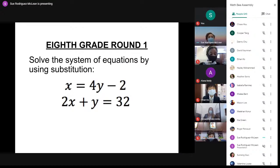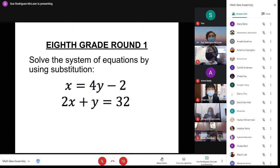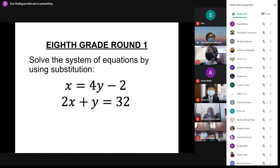Eighth grade, solve the system of equations by using substitution. x equals 4y minus 2, and 2x plus y equals 32. You have 1 minute.